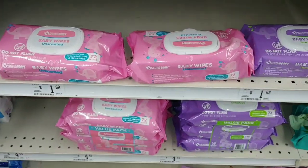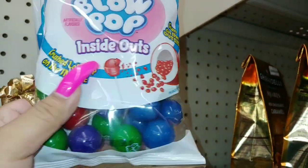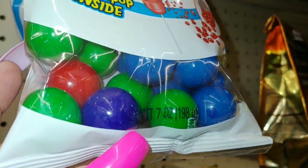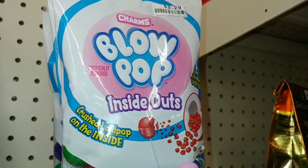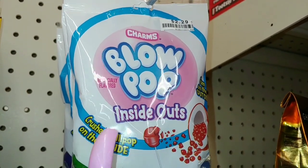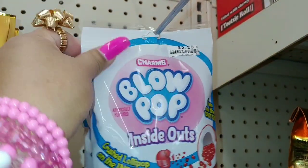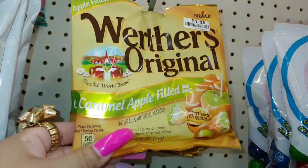So they carry these at Dollar Tree. But over here is a bigger size. I'd have to compare it, but I believe it's a little heavy. And they have the little baby bits of the lollipop inside the gumballs. Crushed lollipop on the inside. And I love lollipop candy. And it's $2.29. Another Calla Apple Field.